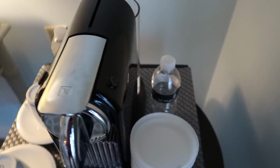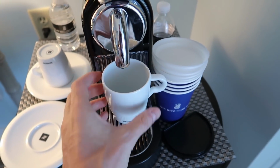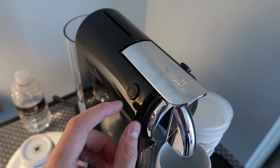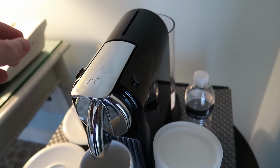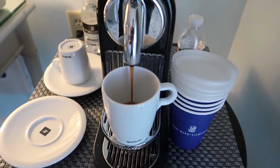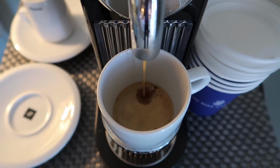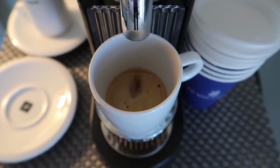I've actually never used one of these, so okay, I guess you're gonna put the nice little china cup there, and then press the button. It literally just started working, and check out that. Oh my god, isn't that good? Wow, in your room.